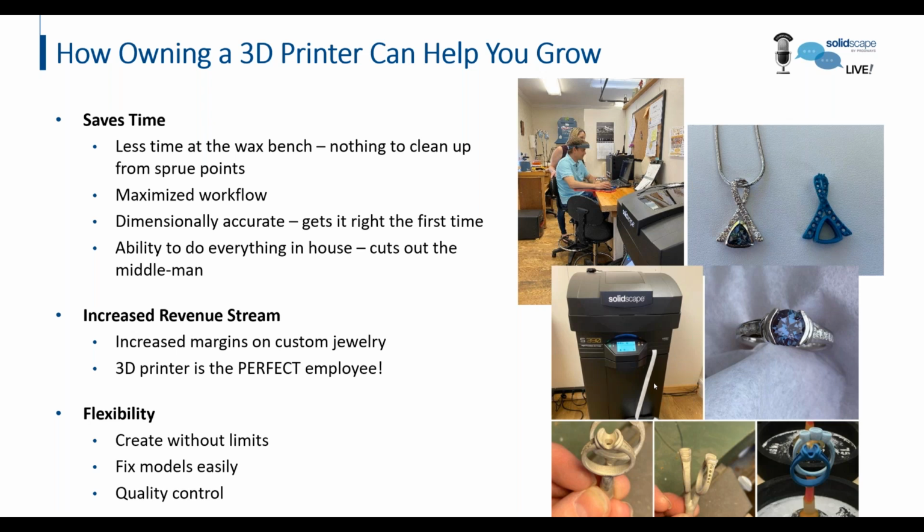The numbers actually made sense for me to go out and buy this printer. Also, I was looking at maybe hiring an employee, somebody with wax carving experience, and I could have paid somebody like that $50,000 to $100,000 per year, and still not got what I was trying to explain for them to make.